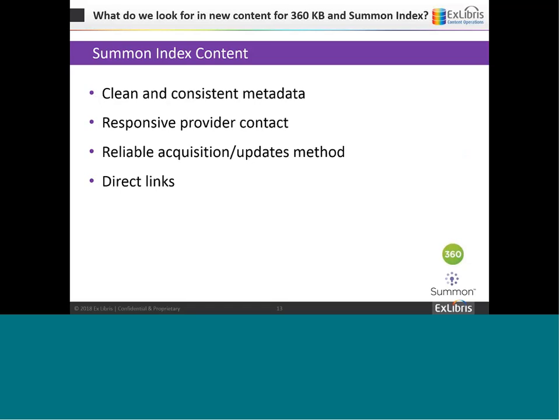In Summon, we're looking for similar things to our knowledge base. We want to know that the metadata will be clean and consistent. Occasionally, providers will change their file format, and what may seem like a minor change may require a full reload of content. If providers don't notify us about the changes, future content loads may fail, or new or changed metadata fields will not be properly represented in the index. We do have safeguards in place to track load failures, but not every change will be caught by our tools.